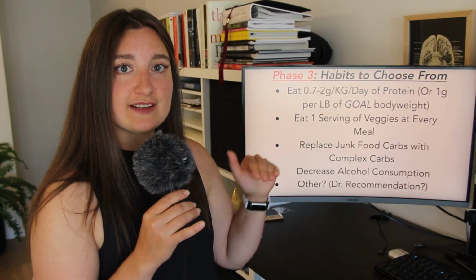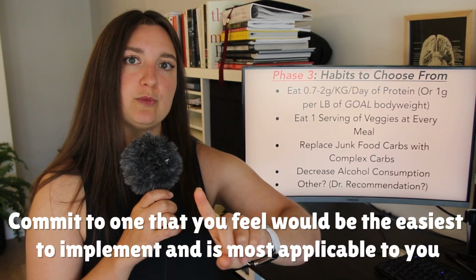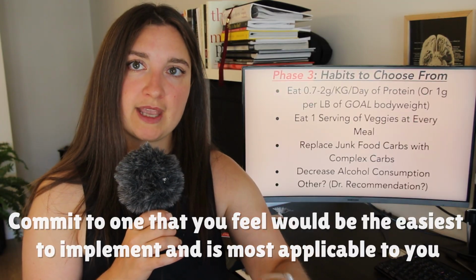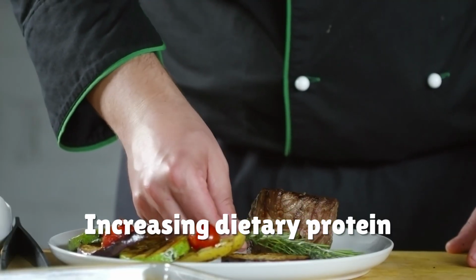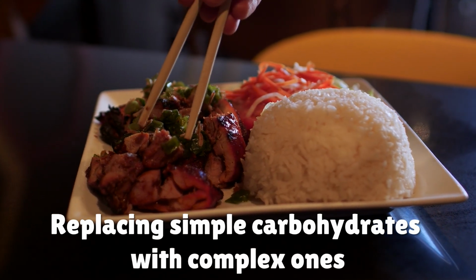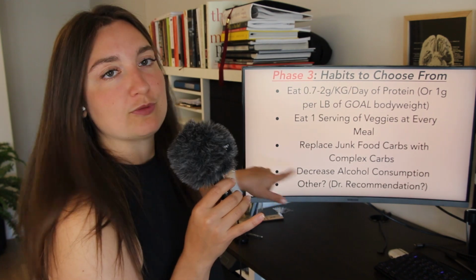From the list of things I'm about to go through, commit to one that you feel would be the easiest to implement and is most applicable to you. Here we go. Increasing dietary protein, increasing vegetables and fruits, replacing simple carbohydrates with complex ones, decreasing alcohol consumption. We'll go through the doctor thing later.